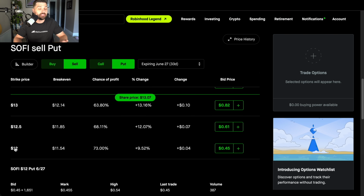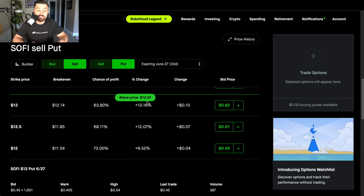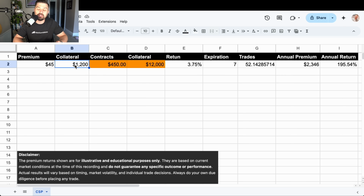You got to make sure you love the stocks that you're investing and trading in, right? Common sense. Second thing that can happen is, let's say SoFi shoots to $15, or it stays flat at $13. Well, your contract would expire worthless. When a contract expires worthless, that means your collateral that we locked up, that $1,200, will be returned back to you, and then you can find another opportunity to sell another put, collect more premium. Rinse and repeat, baby.